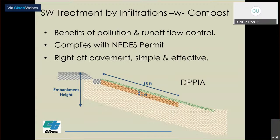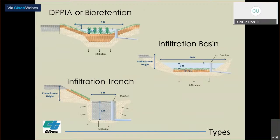And those lengths that I show on there are just kind of like example lengths. I mean, that's going to vary. Lengths and depths will vary. And also on this slide, too, I give some dimensions, but it'll really depend on the designer and what they end up needing to treat for. So here on this slide are the 4 primary stormwater treatment tools that use compost as part of their makeup. The 4 are DPPIAs, bioretention basins, infiltration basins, and infiltration trenches.